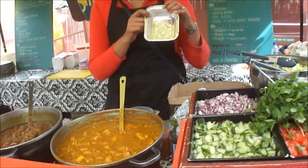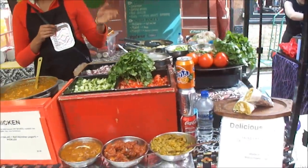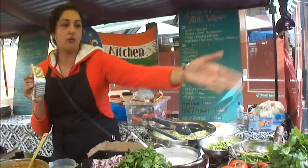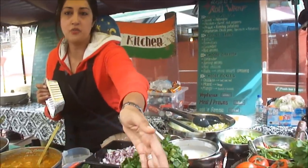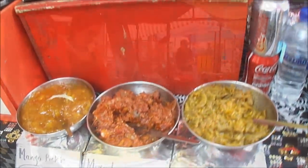So it comes in a box with rice. You can choose whichever salad you would like: raita, coriander, chilies if you want it. It all comes with it. It's all fresh. And you can take the pickles yourself. You have a sweet mango, a mixed pickle, and a chili pickle.